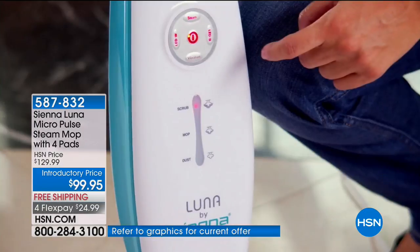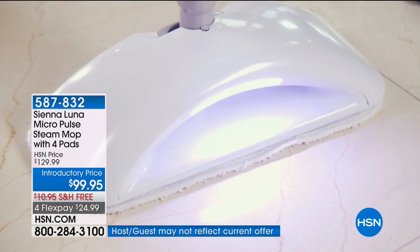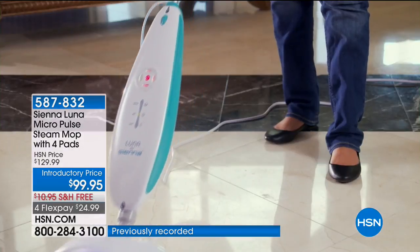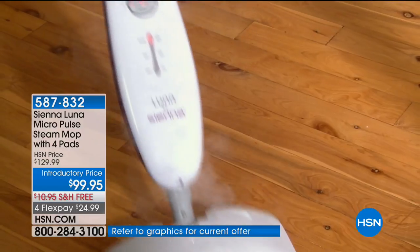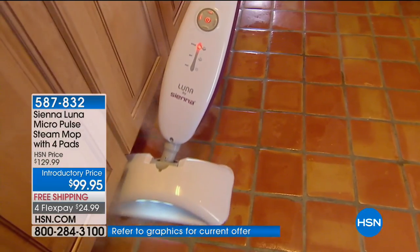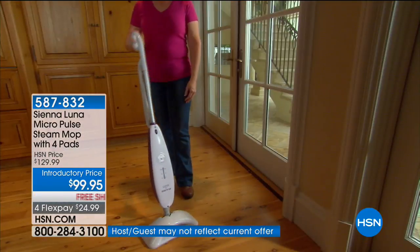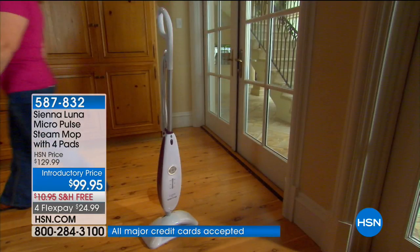99% of the germs, bacteria, staph, E. coli, all of that is being killed with the Sienna Luna with the power of that heat. Now you have a 25-foot cord. You've got that beautiful black light that's going to illuminate things that you just can't see with your own eye. There's also the optional white LED light that is very important. It has that long cord so you can be in the family room and go all the way down to the living room or another part of the house.